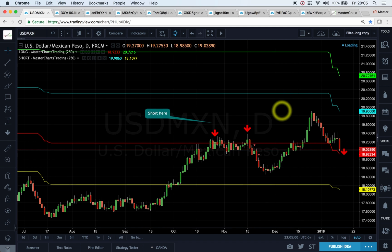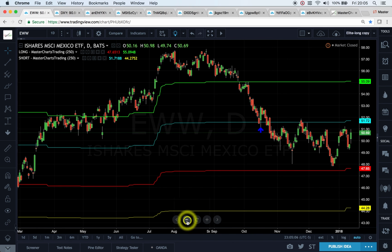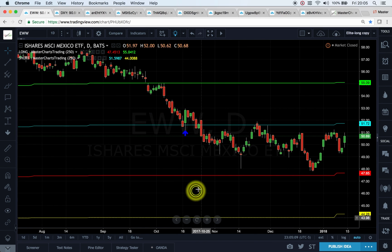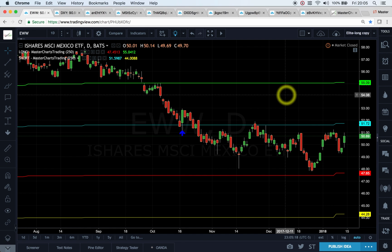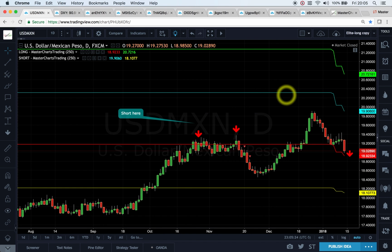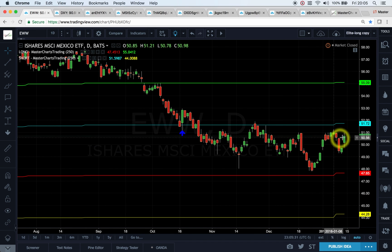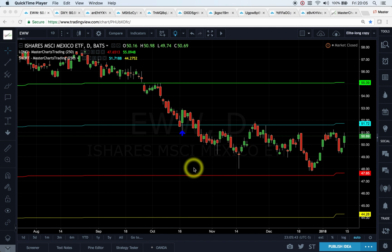I personally have a position in EWW, which is the iShares Mexico stock market ETF, and I bought it back in October of 2017. Notice it's really not going my way, but I like the way that the Mexican peso is acting. In other words, it is gaining, and this is helping this ETF. So if the Mexican peso drops further, EWW will likely appreciate, which is a good sign for this position, especially if we get a breakout above $52 or so. Could see a strong move higher.